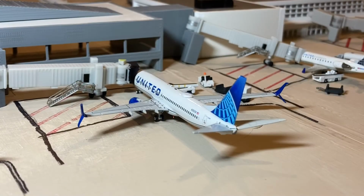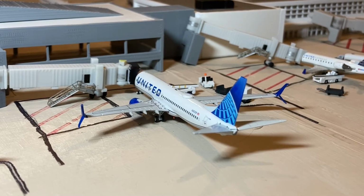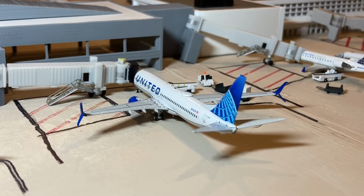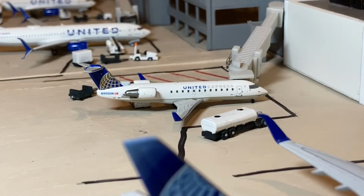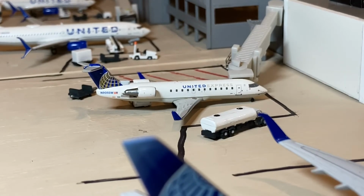And here we have this United Airlines 738 in the Evo Blue livery. He arrived in from Fort Lauderdale, and will head out to San Antonio. And here we have this United Express CRJ-200, which is very weird to see at this terminal, but he arrived in from Greensboro, North Carolina, and he will be heading out to Ottawa, Ontario, Canada.